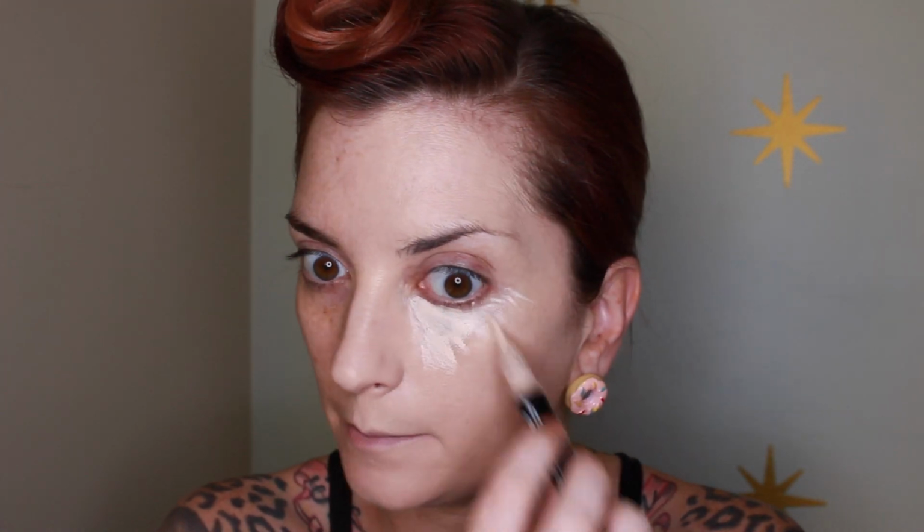So I'm gonna use a little under eye concealer. And this is actually a little bit lighter than my face because I want it to make my eyes pop. Especially, crap, too much came out. Especially for pinup makeup, the point is to look really bright. I'm not doing strictly pinup makeup today because I'm trying to show you more glam, but I'm definitely doing vintage inspired. Then I'm just gonna blend.